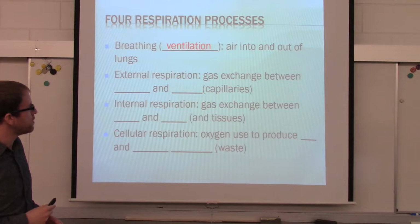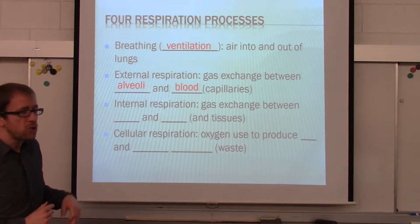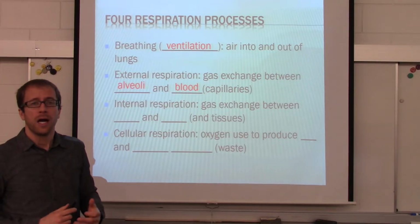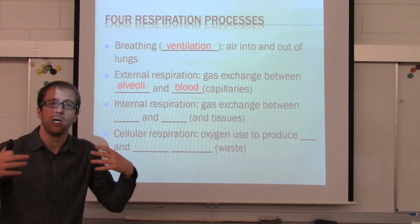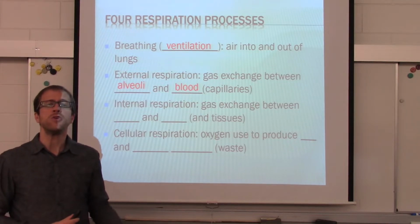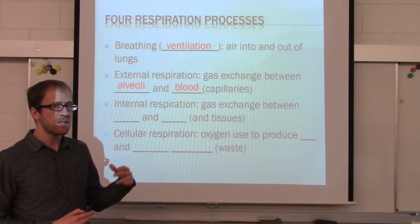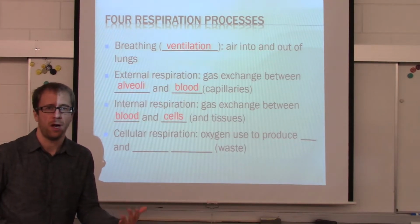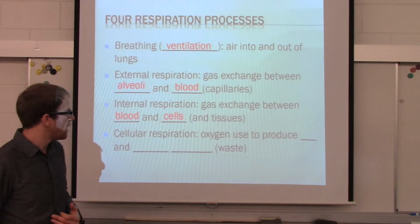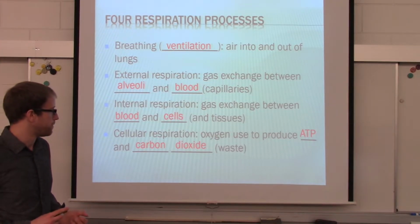External respiration is going to be gas exchange between your external environment, aka your alveoli, and your blood. What do you think internal respiration then is? Well, that's going to be the gas exchange between your blood and the cells of your body. So think about that for a second.